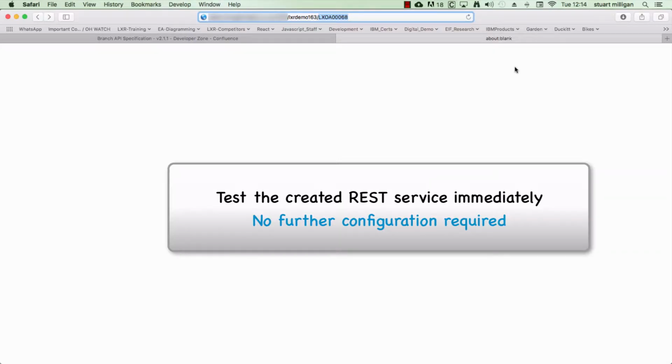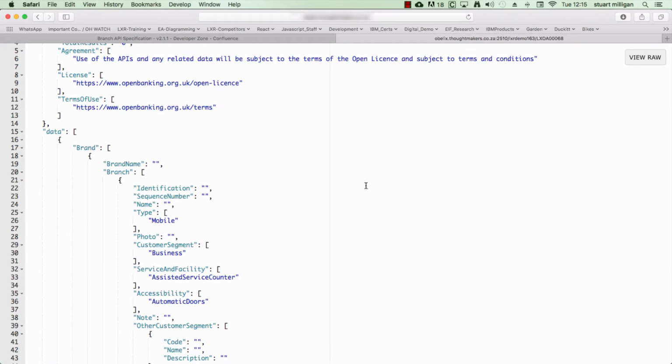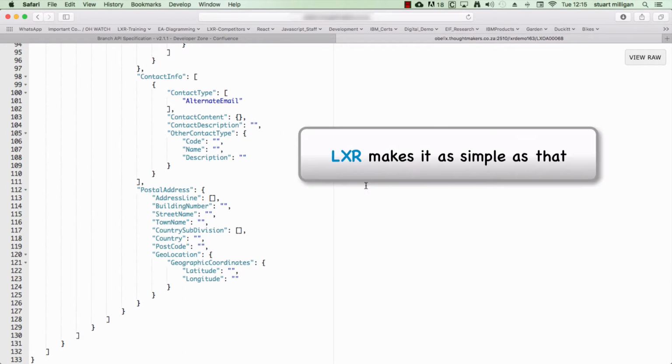Without any further configuration, I can run the newly created branch API service on the IBM i using an HTTP GET request from the browser. For testing purposes, the LexR Accelerator adds any example data in the Swagger or sample data by type to the logic that builds the JSON response in the service. With Lexer, it's as simple as that.